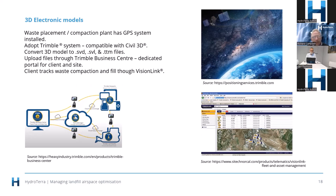So what are you actually monitoring on the dozer? Well, the dozer can actually measure the lift plan. Each lift plan can get input into the dozer so that the operator knows the vertical height and the horizontal boundaries in which he can place or compact the waste for that day.